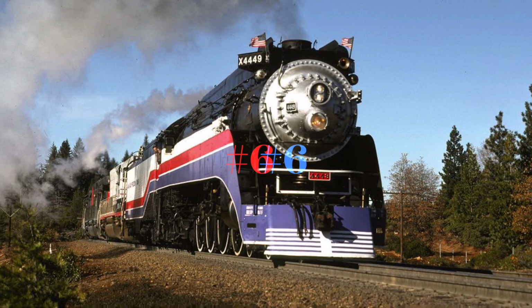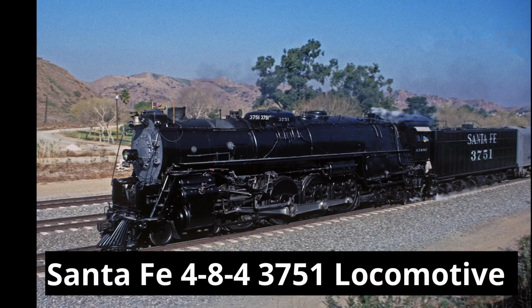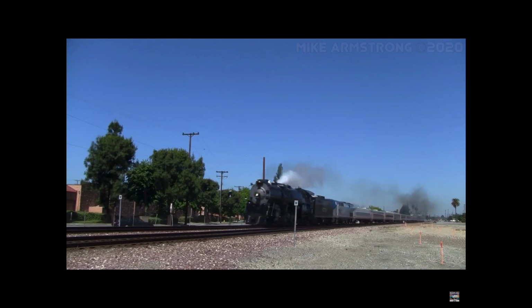Number 6. The Santa Fe 484-3751 locomotive. This is a locomotive that people have to just love. It has a great whistle, great speed, great paintwork, etc.